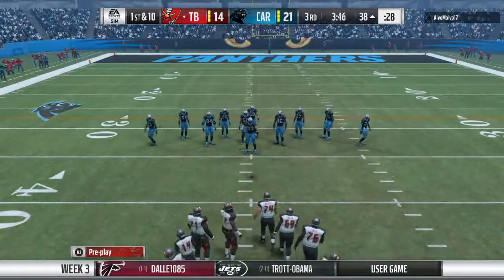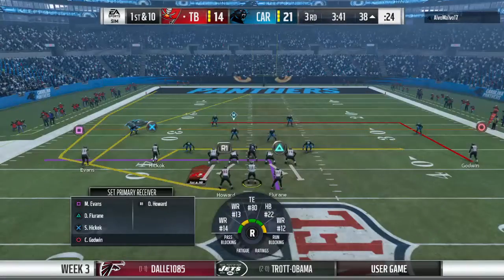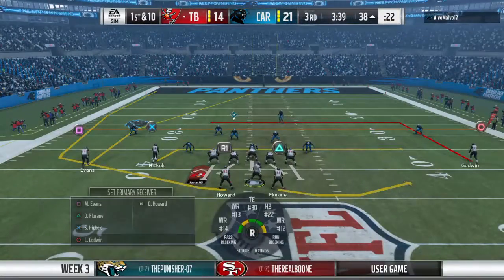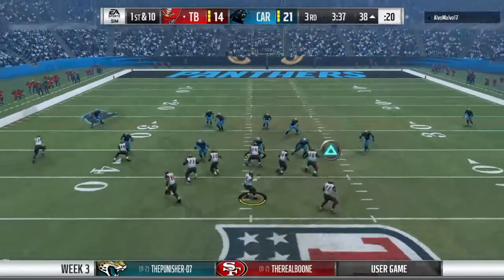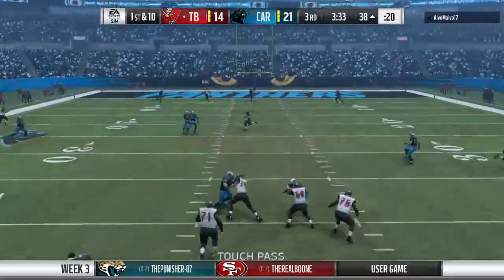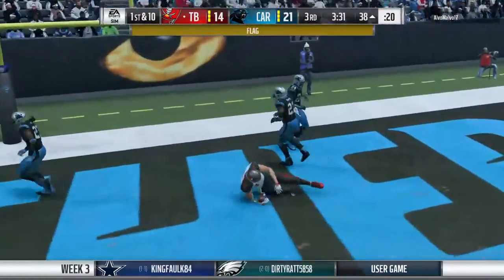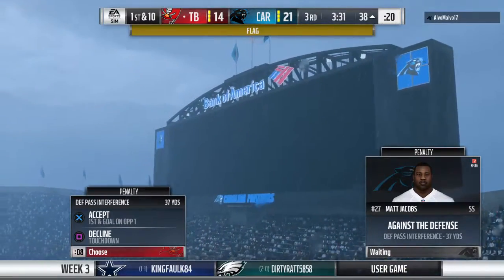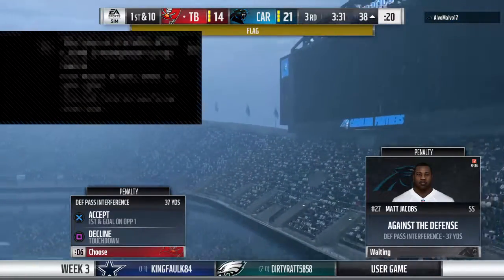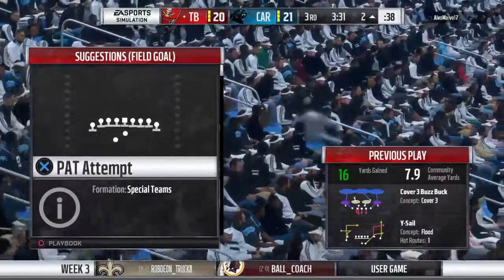Fresh set of downs here. Working out of the gun, Winston. Airing this one out for Evans. And this is caught. For the moment, it's a touchdown, but multiple flags down, so let's sort this out. And yes, they want the points, so they will decline the penalty.